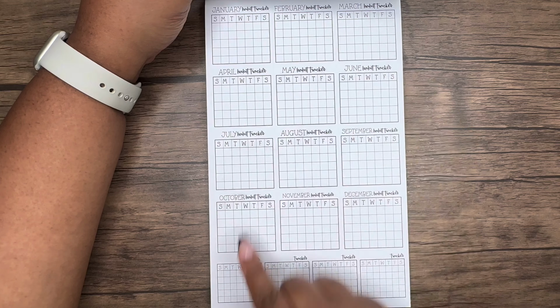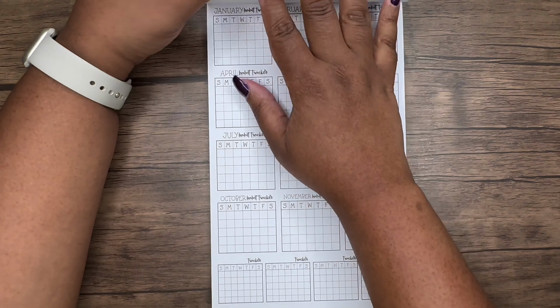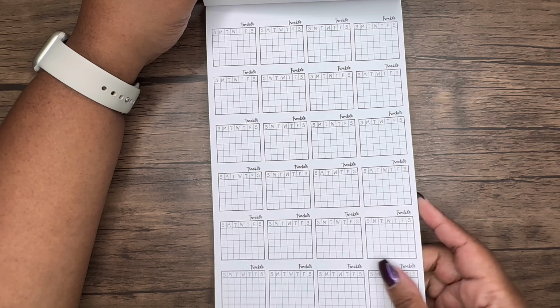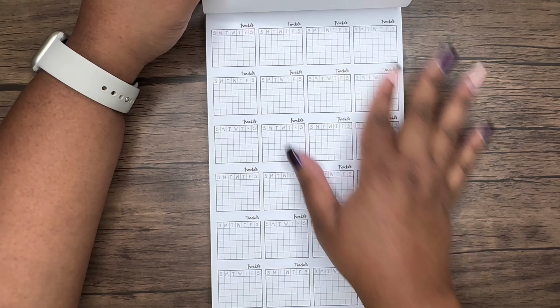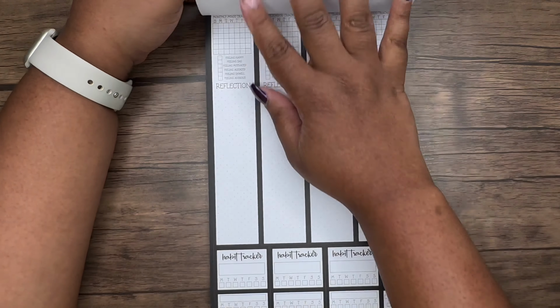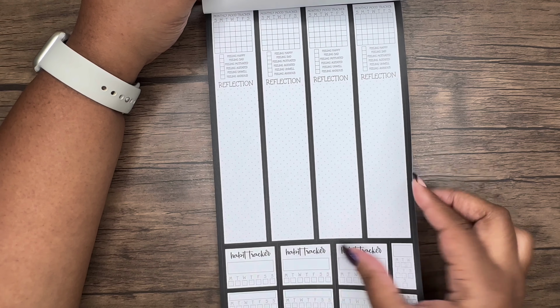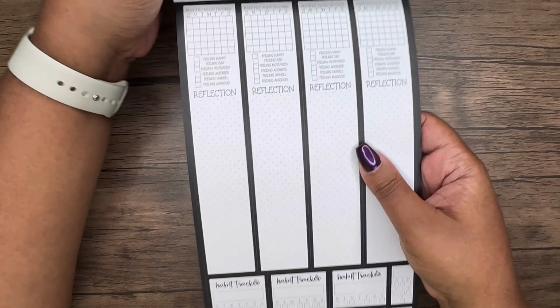And she already has the months here, and then she has some blank ones here for you. So we get two pages of that. Then we get some smaller ones, and these are blank. And we get two pages of these. Then we get the sidebar stickers, and on these I'm gonna just bring y'all in a little closer.